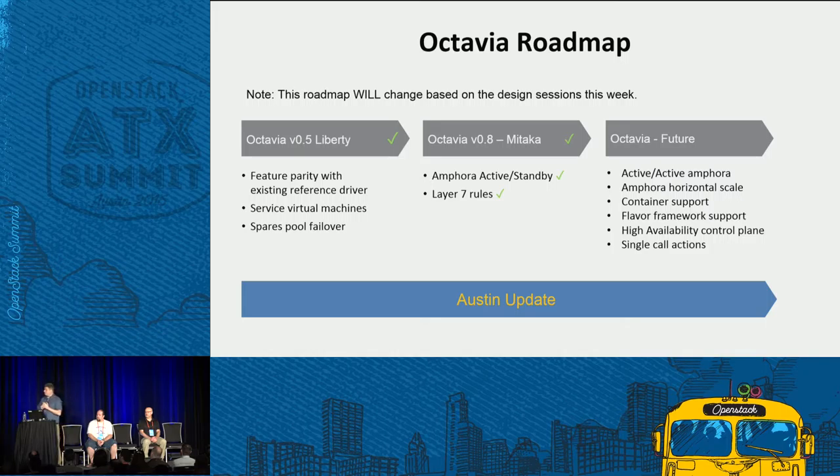The container support, we did get a good start on. There are some patches up, particularly around the networking components and the compute components to work with containers. But there were a number of challenges that came into that. Particularly, Octavia does a lot of hot plugging of our network ports. So when you add a member from a tenant network, we typically hot plug that network into the amphora. Well, with containers, that hot plugging's not quite there yet, so there's a number of challenges. That is a work in progress.